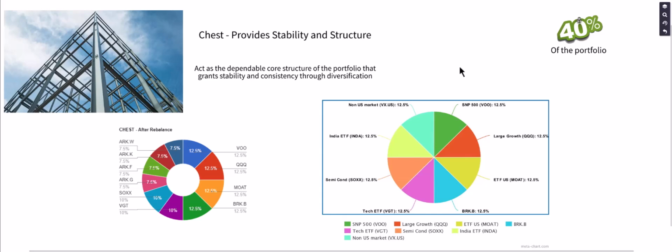Now, what we've specifically done, guys, we have kept most of the positions the same, essentially 5% of the top of the whole portfolio, but essentially 12.5% each. We've got everything equally weighted now. And essentially we've added 2 new things.